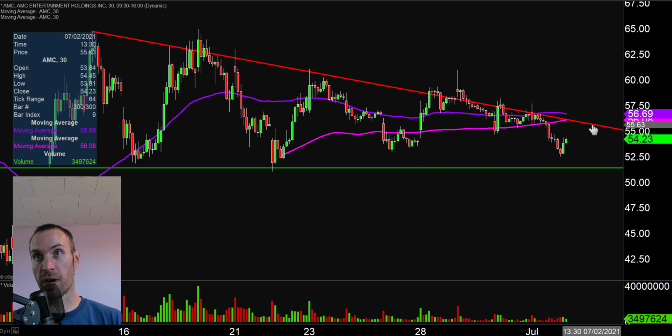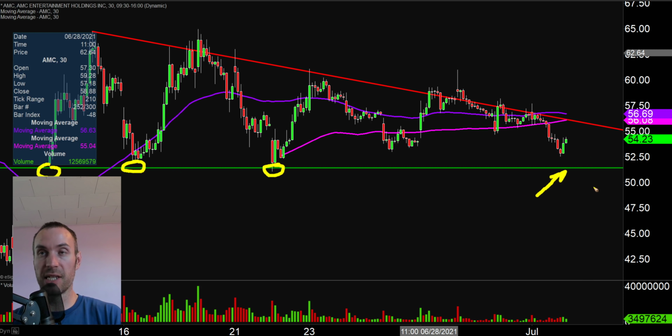So continue to watch that trend line. Although after today, it's looking like the bottom part of this overall pattern may be coming back into play. That green line right there at 51.50. You can see the past times the price has been down around that general area, the buyers have stepped up very nicely. So I'm not saying that it is going to go down to 51.50.